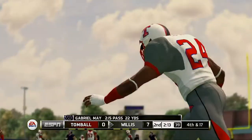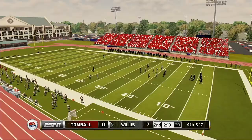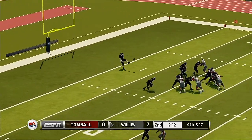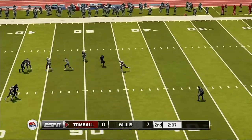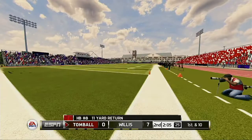Looking for his man, incomplete. Sykes was the intended receiver on the play. That makes it 4th and 1. Clement is waiting for the snap. Tackle made at the 46-yard line.